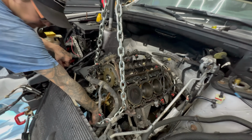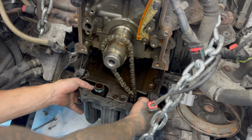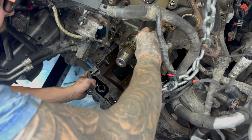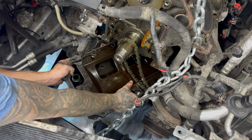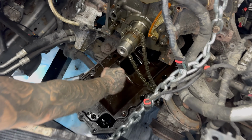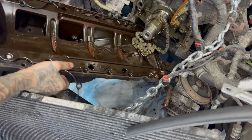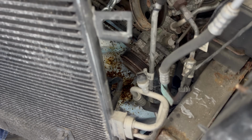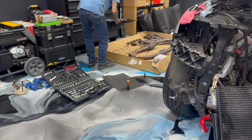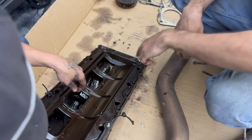All right, so oil pan's coming loose. Yep. Oh, hold on. Timing chain was holding it. What we got holding it? Oh, the gasket. Got it. Okay. You okay, buddy? Yeah. Okay. Took a little bit of a shower down here.